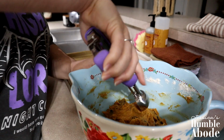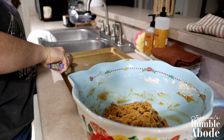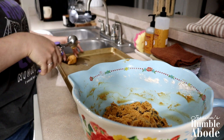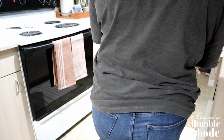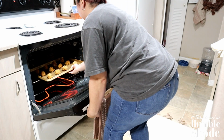One hour later. Now you can make your dough balls and put them on your cookie sheet. You do not use parchment paper for this. I almost did, but the directions say not to use parchment paper. They didn't come out burned or anything on the bottom, and they didn't stick to the pan too much, if at all. I can't remember. I don't think they really stuck.